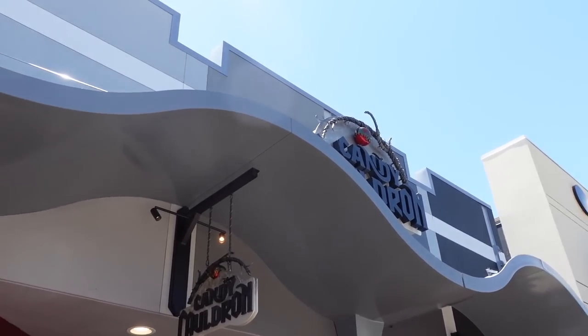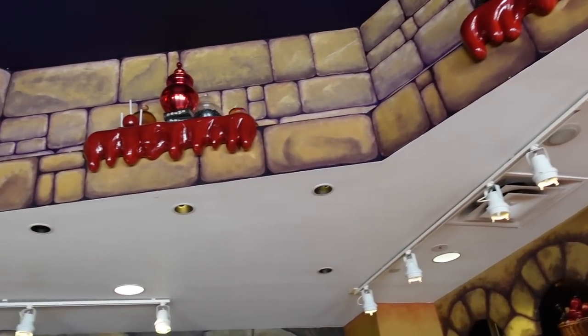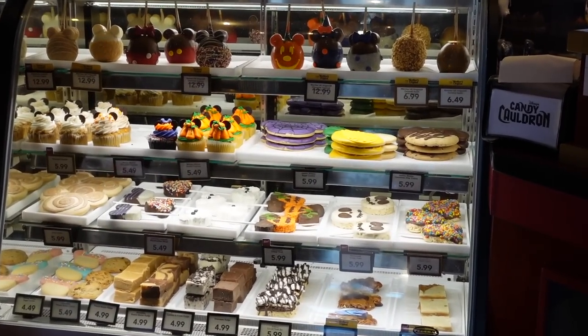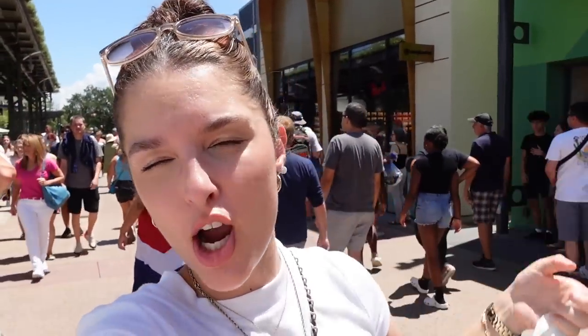If it was appropriate to dive into this fountain, I totally would. It's so warm. Heading into the Disney Candy Cauldron. You guys know I have to get a caramel apple, right? Hey, got my two chopped nut caramel apples.